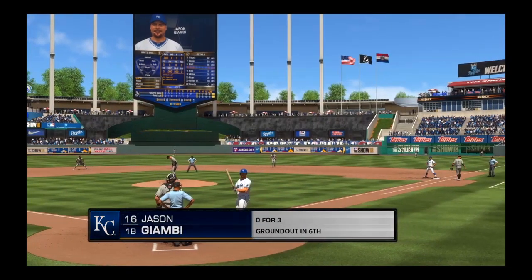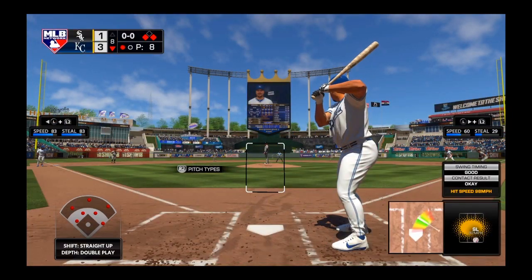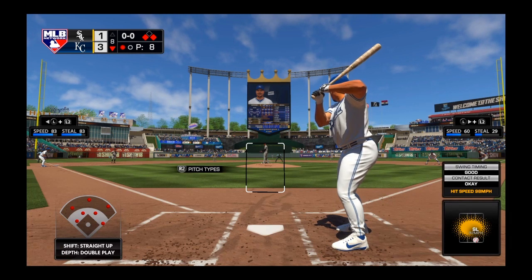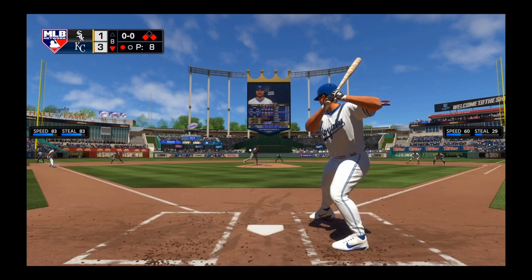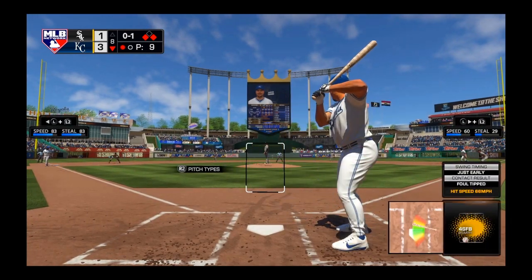So now it'll be the 4-hole hitter, Jason Giambi. He got on top of one and was a ground out victim last time. First pitch coming. Here it is. Now a swing and a chopper foul right at home plate.